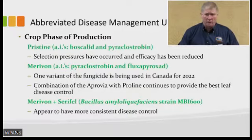Okay, so one last thing I'll mention, and the combination of the Provysol and Proline, that's out of place. That shouldn't be there. That should have been back on the sprout year. Is the Miravis and the Serifel. And so we've continued to be doing screening work on products for adequate Monilinia control, and then also for botrytis.